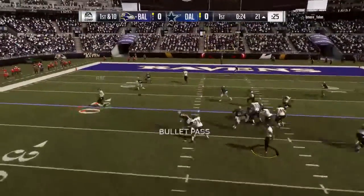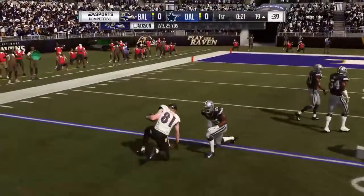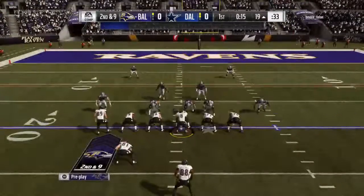On 1st and 10, it's Jackson. Firing quickly here, and that's complete. And he'll be brought down inside the 20 at the 19. Just a yard on the catch there. It'll be 2nd and 9.